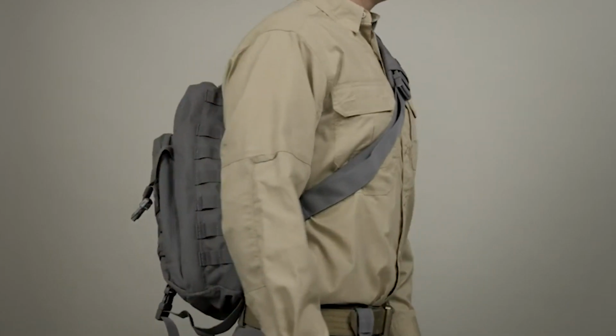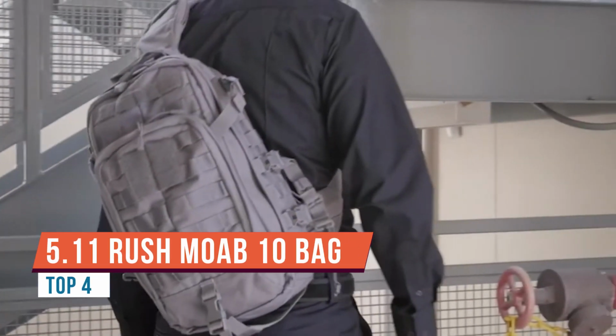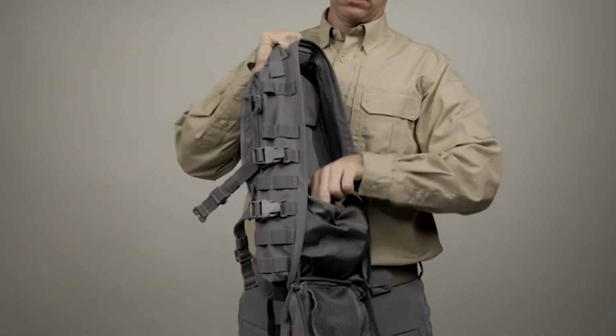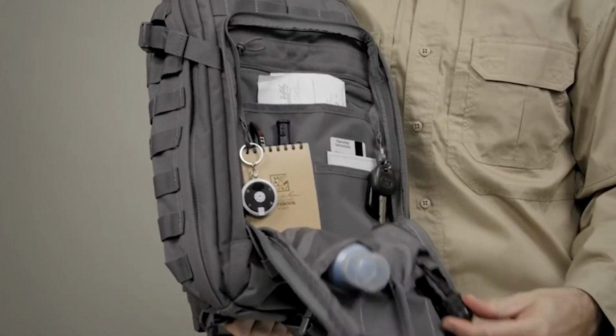The 511 Rush MOAB 10, or Mobile Operation Attachment Bag, is part of the Rush series of premium quality gear packs from 511 Tactical. A high-performance tactical go bag with room for everything, the MOAB 10 gives you plenty of room for gear and accessories while offering extensive modular storage expandability that allows you to determine how your kit should be organized.